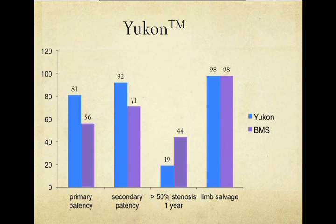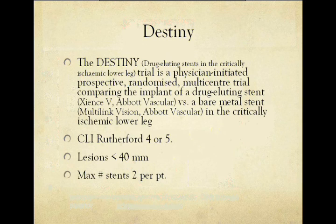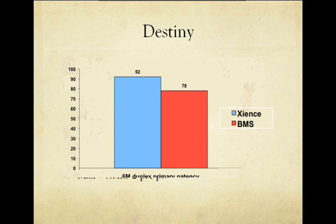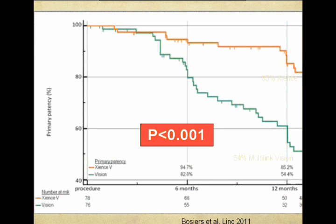The Destiny trial, drug-eluting stents in the critically ischemic lower leg trial, is a physician-initiated prospective randomized multi-center trial comparing the implant of a drug-eluting stent, the Xience stent, versus bare metal in the critically ischemic leg. Rutherford classification 4 to 5, lesions less than 40 millimeters with a maximum number of stents of 2 per patient. 6-month duplex primary patency rates favored drug over bare metal. And you can see out to 12 months on this slide that there was a significant improvement in patency rates for drug compared to bare metal.